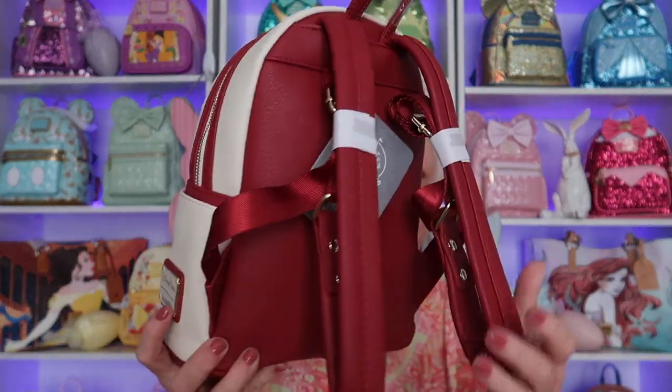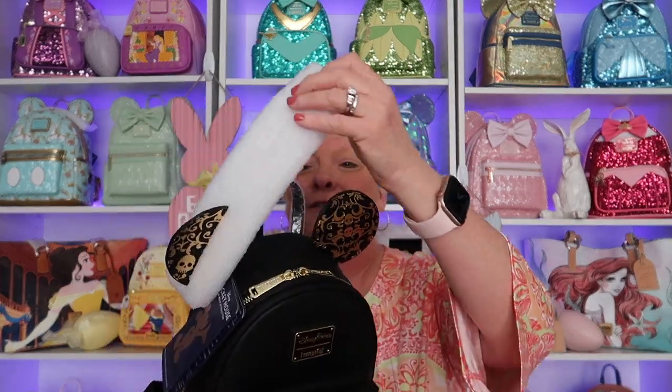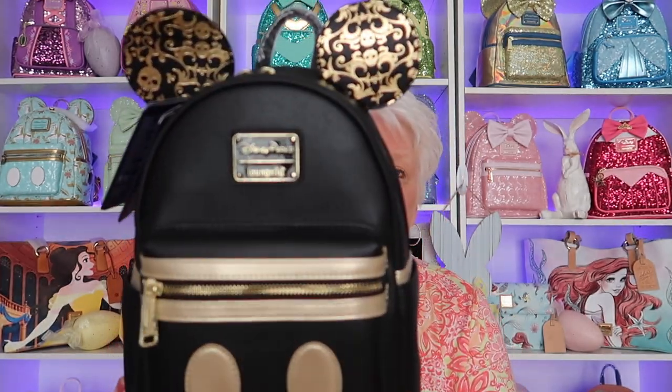And there's your logo tag, and here's the bag. It's just a beautiful red. Oh, I love it. Now the third bag that I have from the Pirates of the Caribbean is actually from the Mickey Mouse main attraction. And this is one of the few bags I have from that series. And it is the gorgeous Pirates bag.